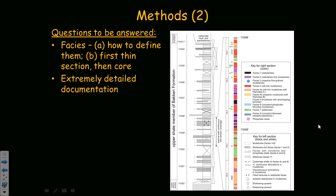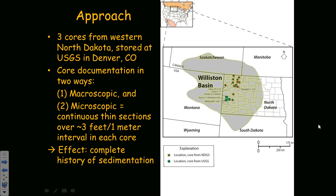cores for this particular study. And then some of my grad students, if you don't want to do anything by yourself, always employ some graduate students. They can do the work for another 33 for the lower Bakken and 37 for the upper Bakken. A lot of time in North Dakota. So these are the three cores we used, because these three were actually at the USGS in Denver.